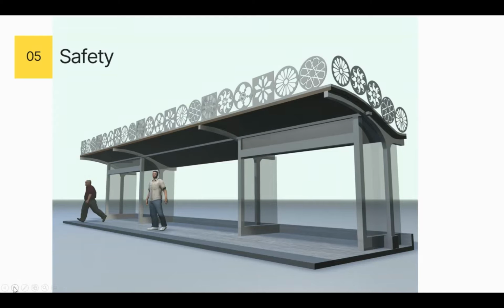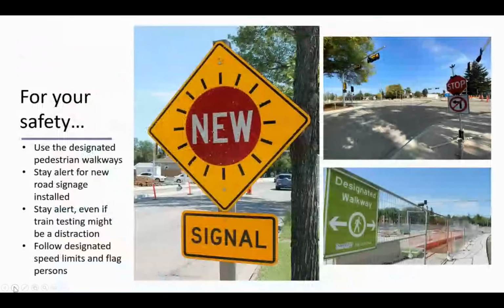Moving on to the next slide then. I promised that I would talk about safety. We've talked about safety early on when we mentioned being around the trains as they start to commission. Really good points that Eric was making. We've talked about following the traffic signals just like you would any other place you drive in the city. Really just want to reiterate that here.